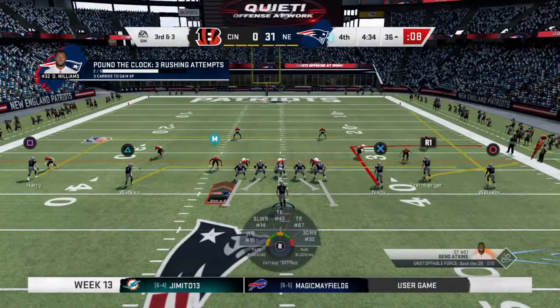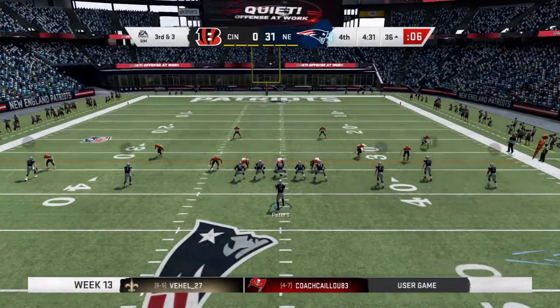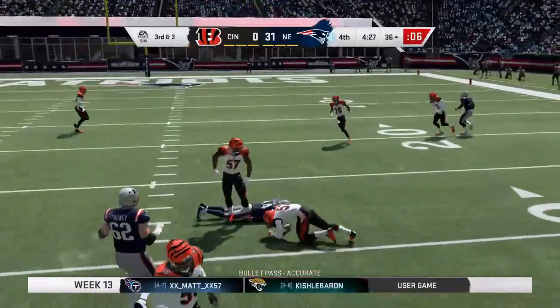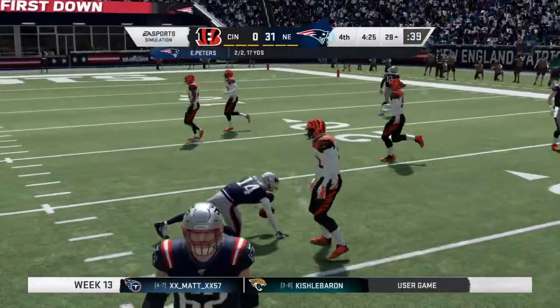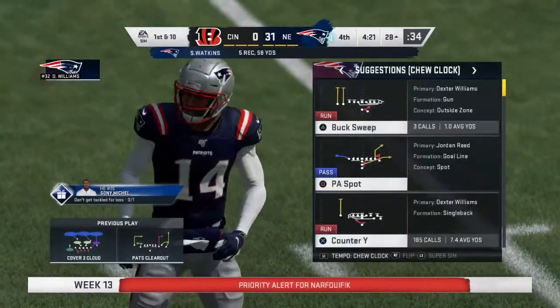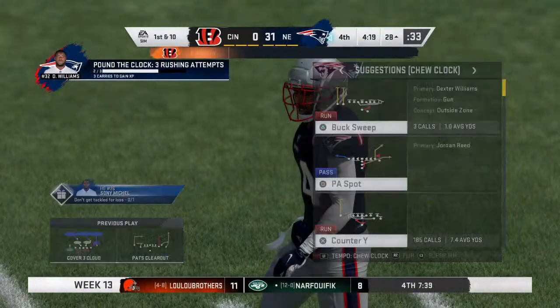New England on 3rd down. A perfect 4 for 4 thus far. Here it's 3rd and 3. Back to throw. Peters. And he's got the first as they'll bring him down at the 28-yard line. 5th catch of the afternoon, and that gives him a first down.